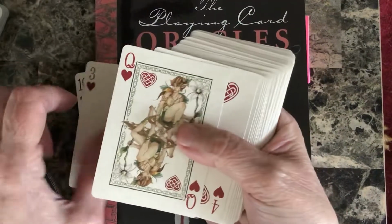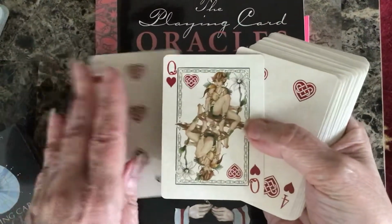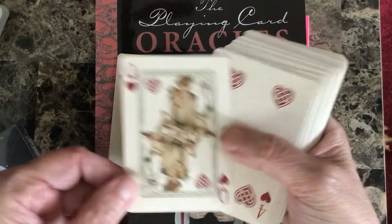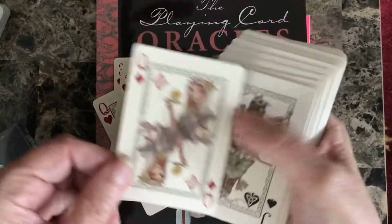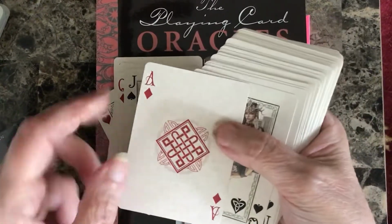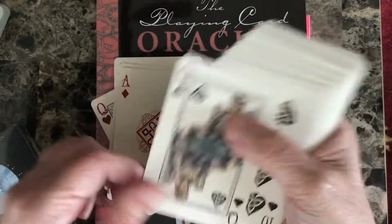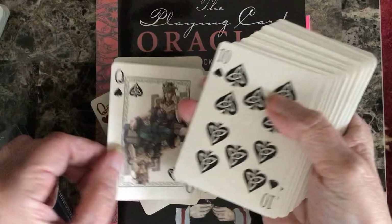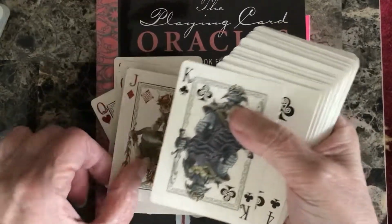But then they have these beautiful court cards. The Queen, another Queen, Jack. So I thought they were quite beautiful. Like, the Celtic, is that the Celtic cross? Sort of similar to the Queen of Spades. Anyways, so I started, I think I want to read with this.